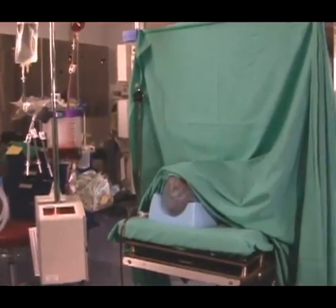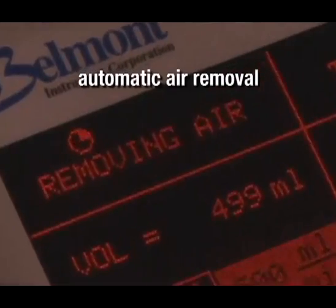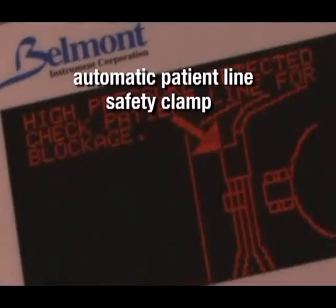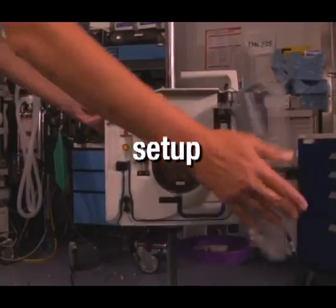Several built-in features ensure the patient's utmost safety during critical fluid resuscitation, including automatic air removal, built-in line pressure regulation that keeps the line pressure within a safe range, and automatic patient line safety clamp. The system is very easy to set up, requiring less than 1 minute.